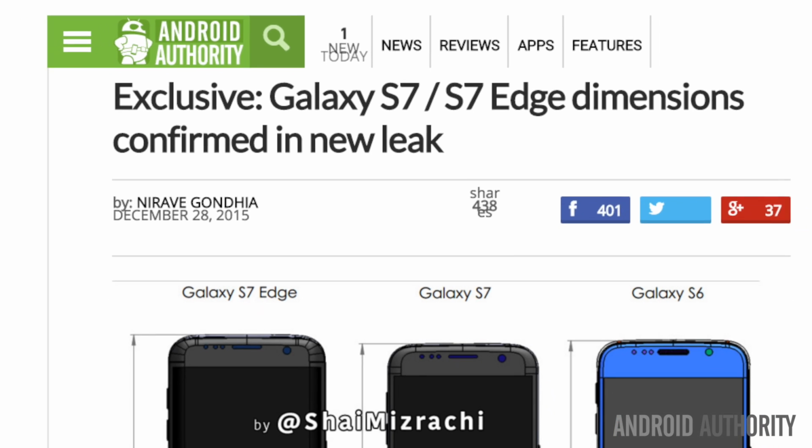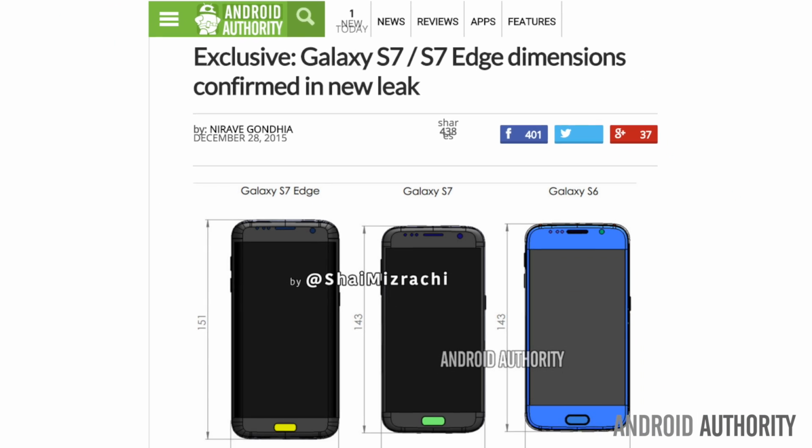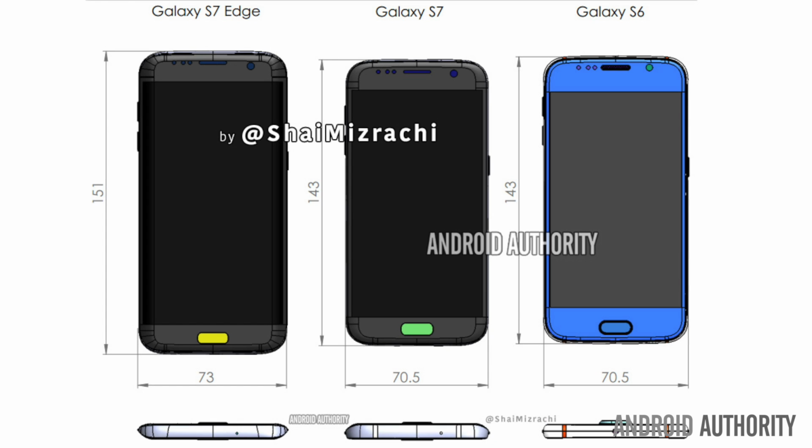Thanks to Israeli journalist Shai Mizrachi, who partnered up with Android Authority to give you this exclusive, we can now confirm that Samsung has decided that the Galaxy S7 Edge will have a larger 5.5-inch screen, compared to the Galaxy S7, which will support a 5.2-inch screen. This is in stark contrast to last year, where both phones had 5.1-inch displays.